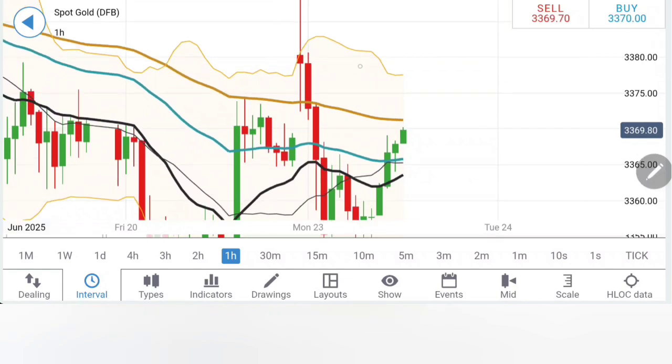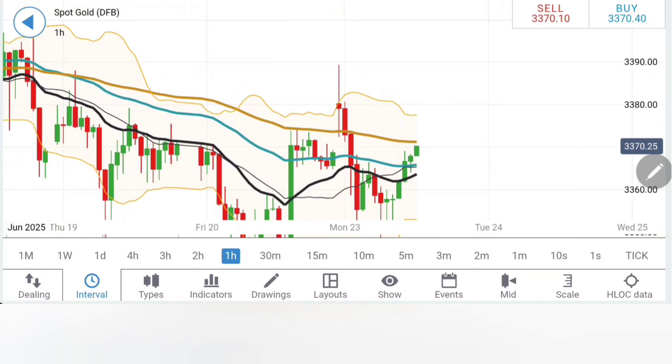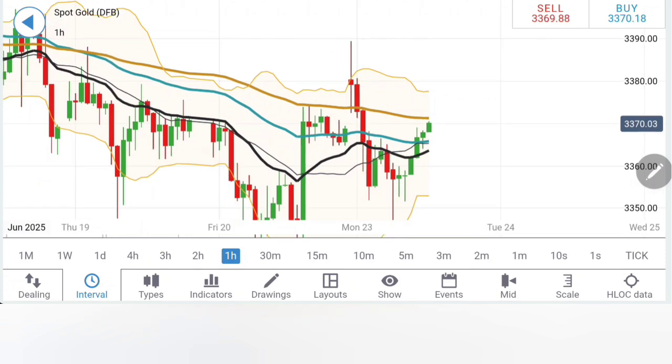Now, on the hourly charts, you can see the preceding candle showed a pullback, and the current candle is starting off on a bullish note. It appears that once it trades beyond 33.75-76, you can initiate a buying entry and expect it to move towards 33.82. And then if it trades beyond 33.82, expect it to move towards the 33.90 level. But too early to conclude. Let's have a further look.